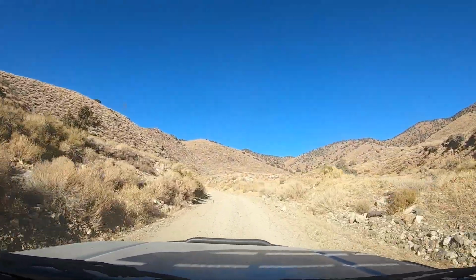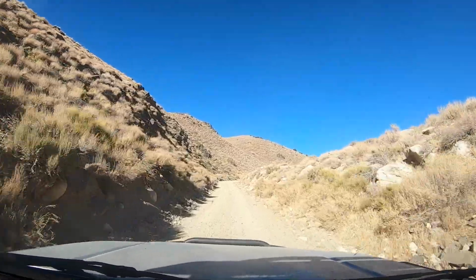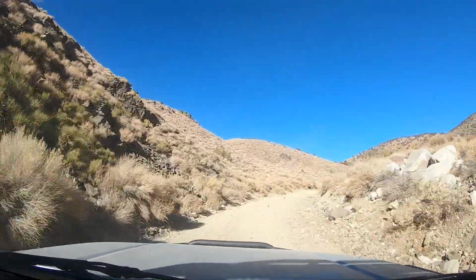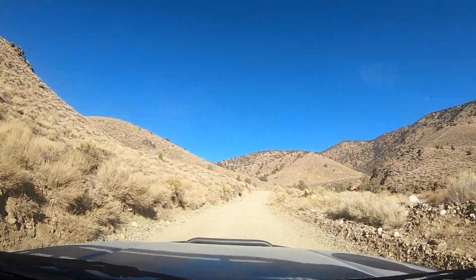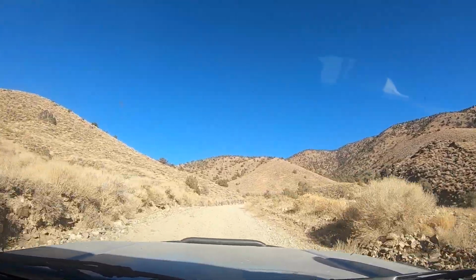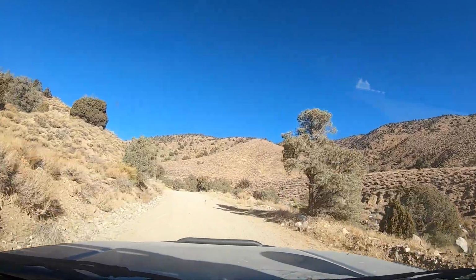We're now at 6,000 feet, and you could see a distinct change in the terrain. You now have pine trees, and basically we're going to be going into a forest, because as the road climbs, the landscape changes from desert to more of a forest landscape. And if it was cold enough and there's been recent rains, you'll start seeing snow at this elevation for sure.